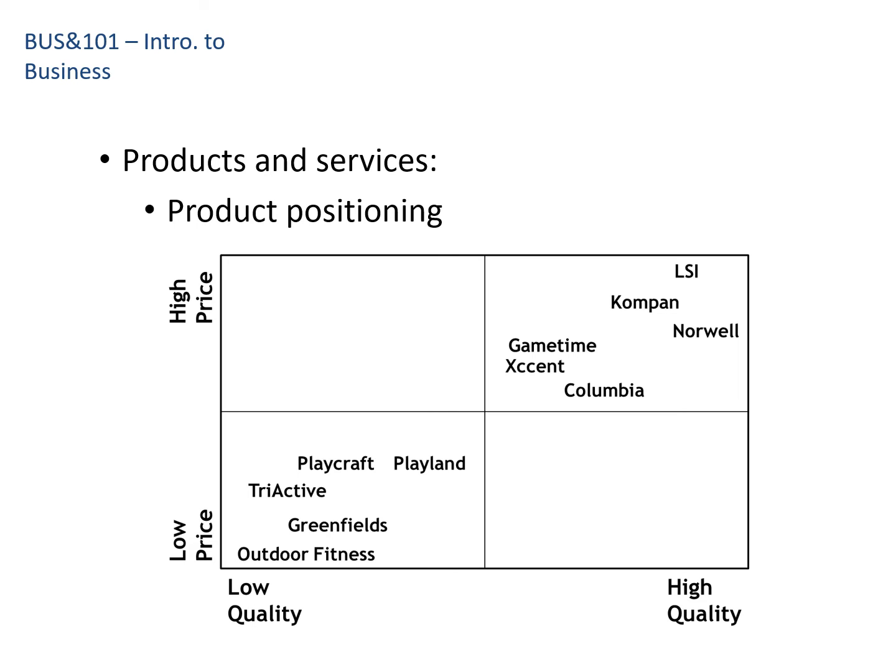So you can see here that I felt that my company, Norwell, was objectively the highest quality, but not the highest price. So that told me that there was kind of a gap in the market where my product could find some success. So again, this is a good thing to do as objectively as possible to, one, look for gaps, and then second, make sure that your company isn't an outlier, that you're not high price and medium quality as an example.